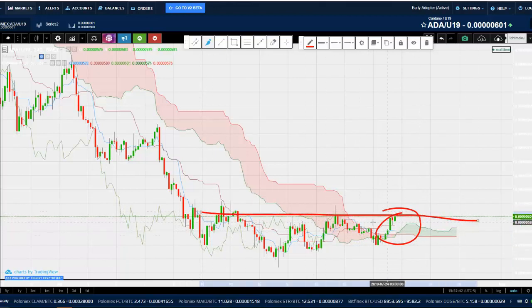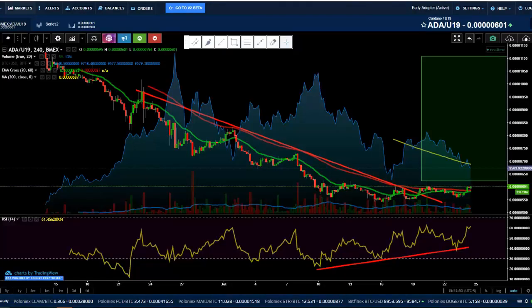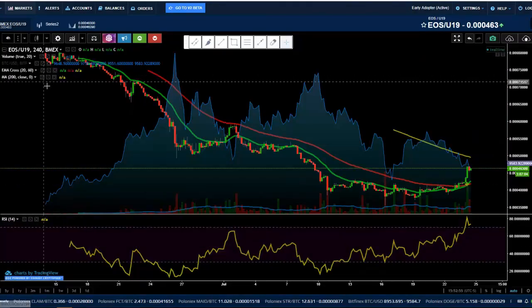Everything else is all green. Everything else is all good. And we know now to input our risk control management at the beginning of this trade. Very important for the success in trading is the risk control at the very beginning of the trade.